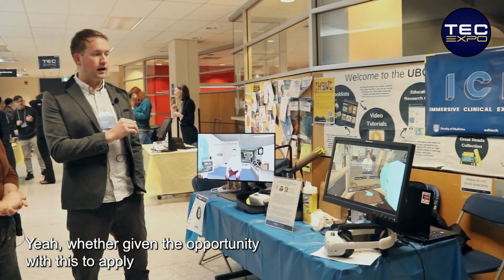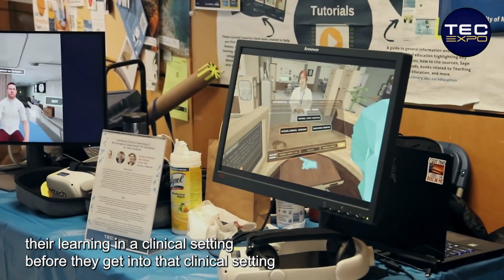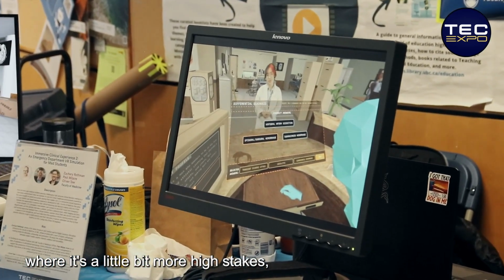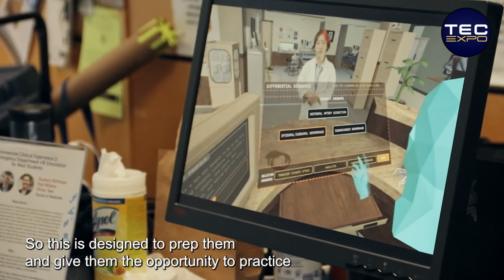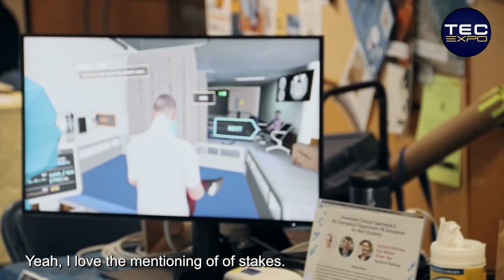Where they're given the opportunity to apply their learning in a clinical setting before they get into that clinical setting where it's a little bit more high stakes. It's quite a jump from what we hear from students. So this is designed to prep them and give them the opportunity to practice and learn in that environment before they enter it.